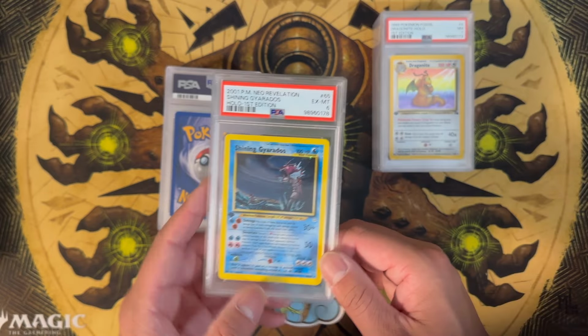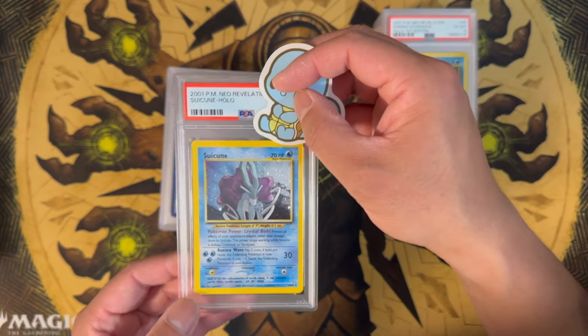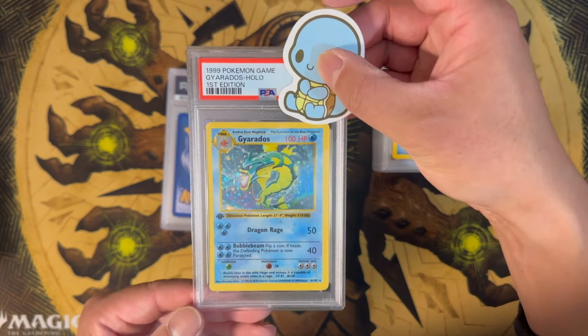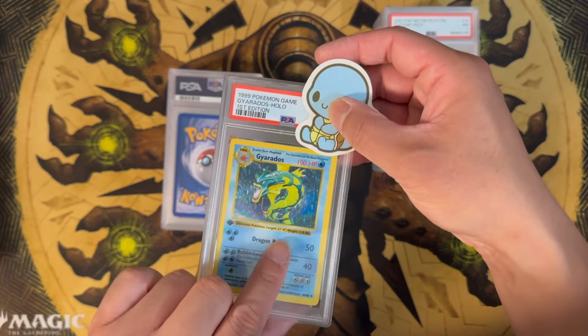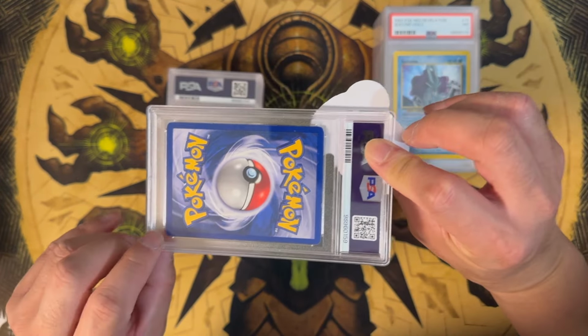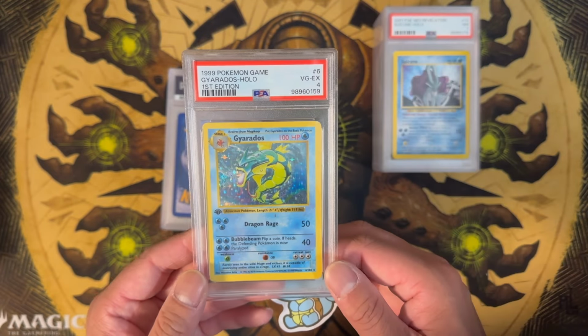PSA 6. Suicune from Neo Revelation. This card sells very well for us. We like to pick it up regardless of the condition. PSA 7. Gyarados first edition from base set. Shadowless. A little bit of wear right here in the front. Back looks relatively decent. Don't expect a high grade. I'm expecting a 5 or 6. How about a PSA 4?